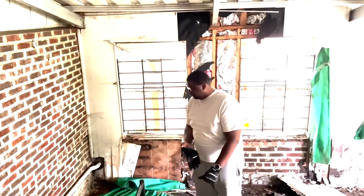We did as much demo and cleanup as we could before we got the contractors in there because we did not want to pay extra for those services. So this is kind of like an overview of that space and the before condition of it. I can't wait till you guys see the after condition. It looks like a totally different space.